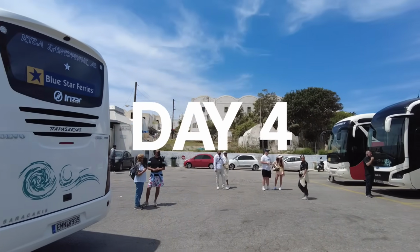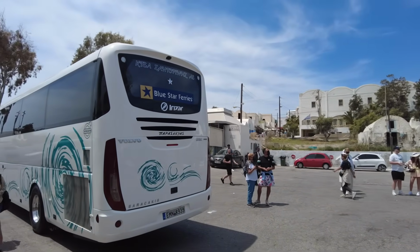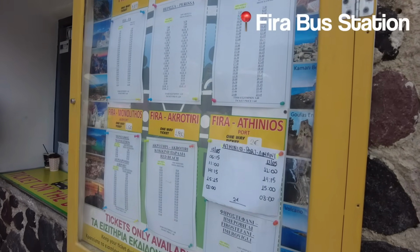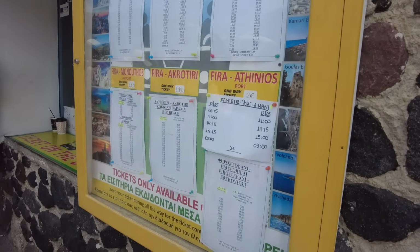Since day 3 was a very active day with our hike, we decided to relax on day 4 with a little trip to Parissa and Perivolos Beach. We took the bus from Fira Central Bus Station, which I can only describe as organized chaos, but it was still pretty easy to navigate.